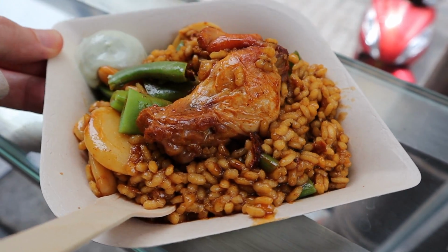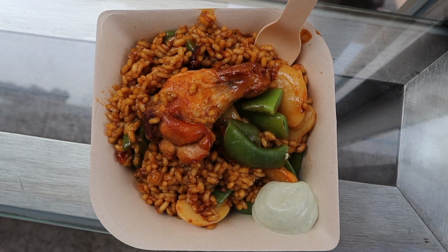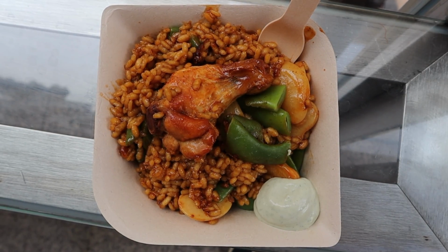Hot. Actually, it's not bad. It's full of flavor. You can really taste the rosemary in there. It's got the garrafo, it's got the chicken, it's got the beans. It's good. It's not bad. The rice is a little bit crunchy, a little bit al dente, as it should be.